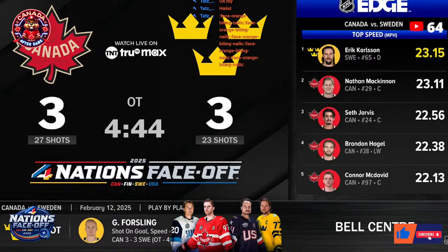Adrian Kempe with a shot, then gets his own rebound and sends it back to center. Near side for Pedersen to Forsling. Back to Pedersen. He fanned on it. 5 minutes into the overtime. Forsling with a shot. Makar breaks his stick. Makar has no stick. Forsling in front of the net.